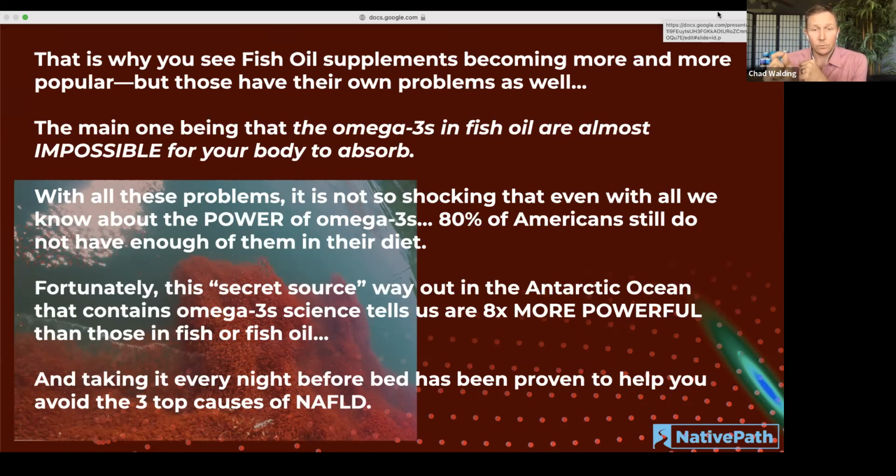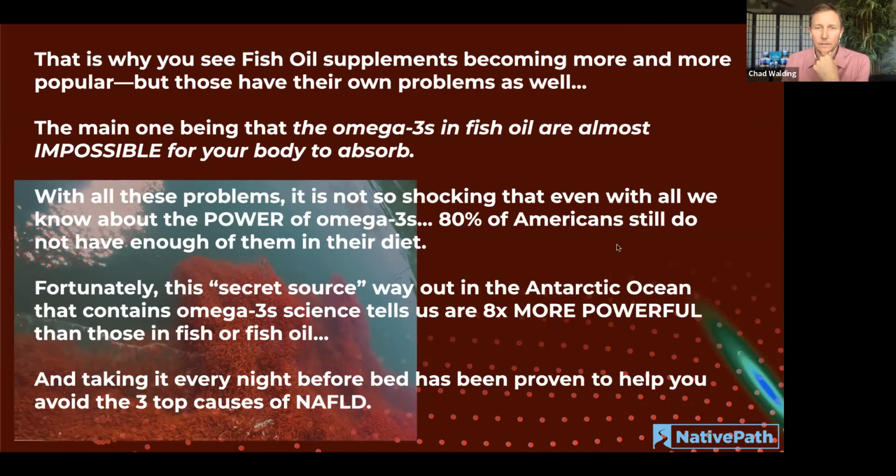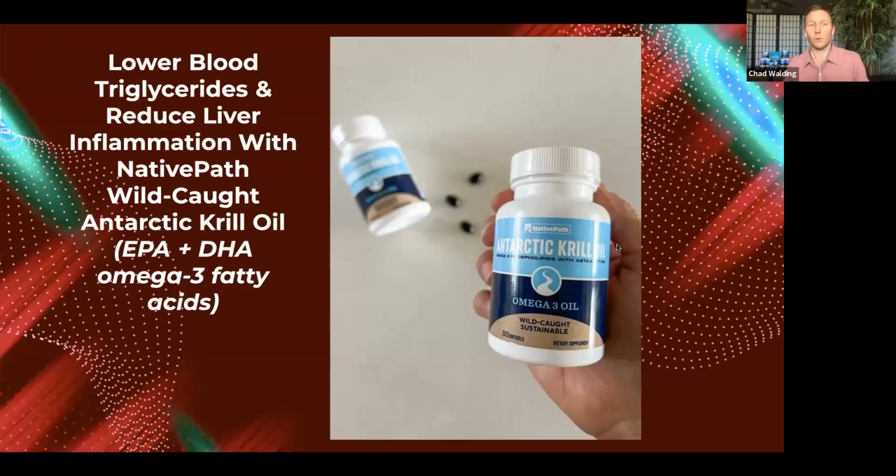So fortunately, the secret source way out in the Antarctic Ocean that contains omega-3s, science tells us are 8 times more powerful in fish or fish oil. This is something I hear a lot. It's like, what's the difference between fish, krill oil, what's happening there? So know that taking it every night before bed has been proven to help you avoid the top 3 causes of non-alcoholic fatty liver disease. I'm talking about krill oil, and it's so helpful in lowering blood triglycerides, reducing liver inflammation.